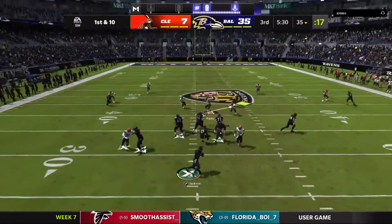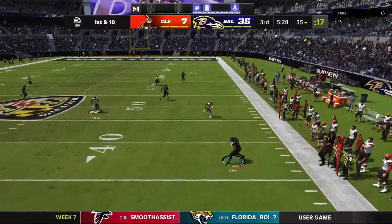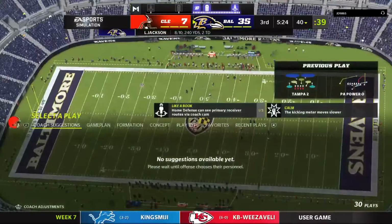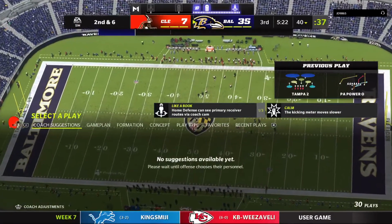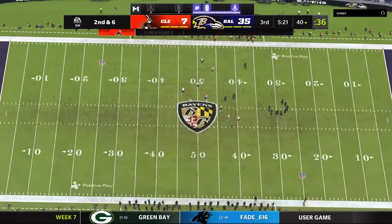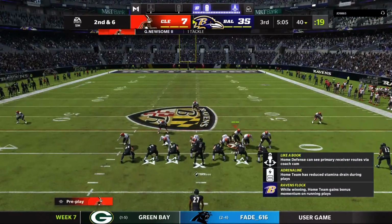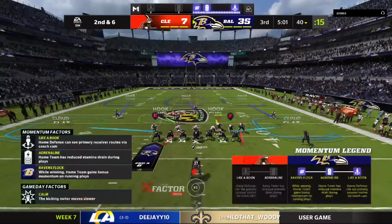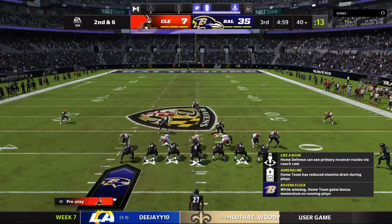Off the play fake to Dobbins. Here's Jackson. Finds his tight end Oliver here outright. They'll contain him to just 4. 2nd down. Brandon, they didn't get everything they wanted out of that play, but the tight end did. And I don't mean it in a positive way. Great job of him holding on after absorbing that big hit.